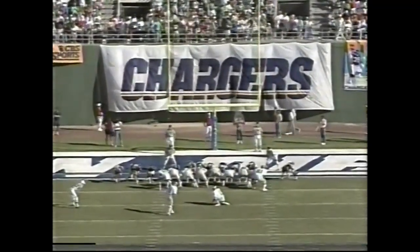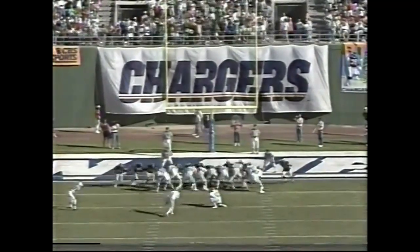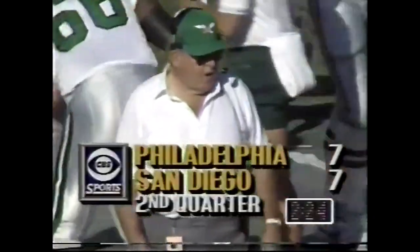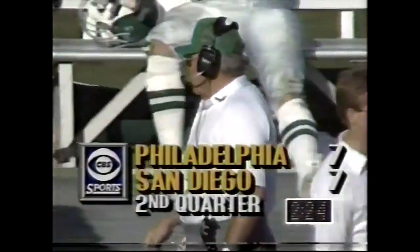DeLine on for the extra point. He missed a field goal earlier. It's his first extra point attempt with the Eagles. And it's good. So with 2 minutes and 24 seconds remaining in the half, we're tied at 7.